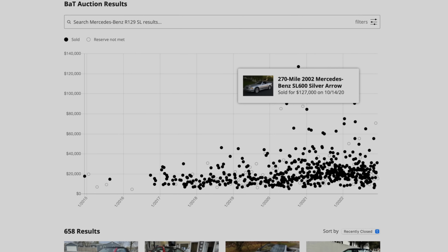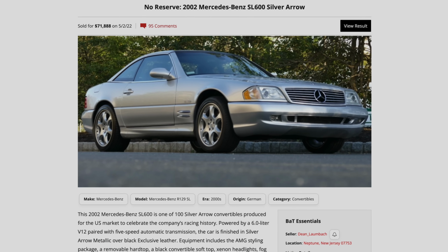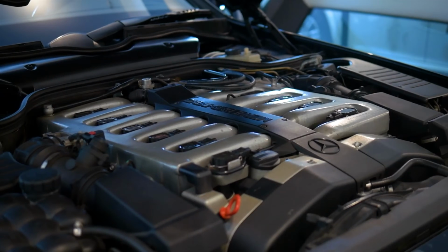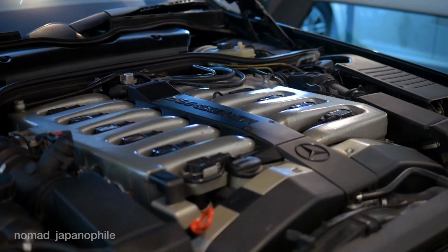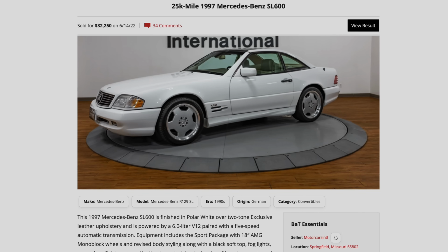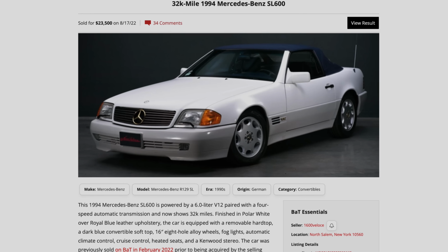Looking at the market for these cars, the general trend is that people like the bigger engines and the later models. The highlight for many, including myself, would be a late SL600 from the last few years of production. It might not be much faster than the V8s, but it is smoother. Expect $50,000 to $100,000 for the best late model examples. Prices fall for every year of the SL600 until you arrive at the earlier 600 SL models that only reach into the $20,000 range, even in great shape.